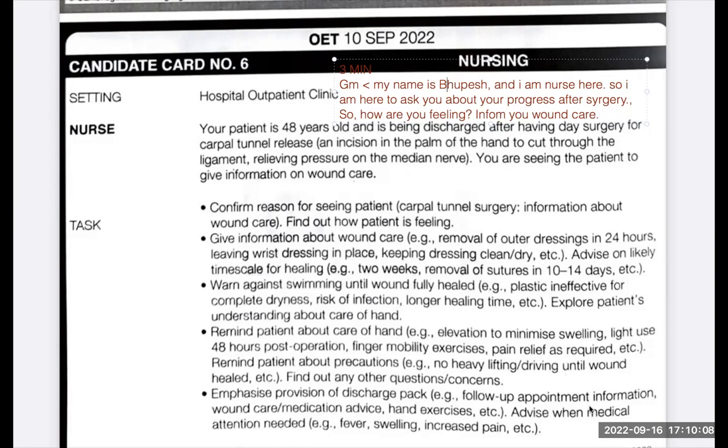Rest, the most important thing. It is very important to note if there is any fever, any swelling, or even increased pain, you need to seek medical attention straight away. Is it all good? Yes. Okay, then here is your leaflet. And I reassure you, at this moment, your surgery has been successful and there is nothing to worry. You will have proper healing within 2 weeks.